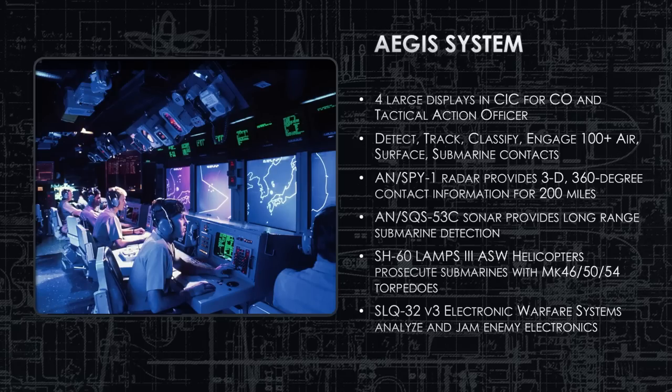So here's the Aegis. Really cool shot of the inside of the CIC there. It's made up of four large displays. And this will change over time. They get different consoles as time goes on. But generally, four large displays that the CO and the TAO, or Tactical Action Officer, can look at. They detect, track, classify, and engage over 100 surface and air and submerged contacts all at the same time. The processing power to do this is all in one spot. It's right here on the Ticonderoga.